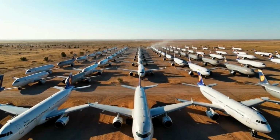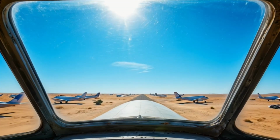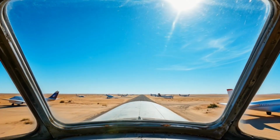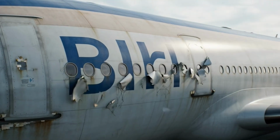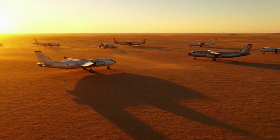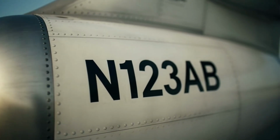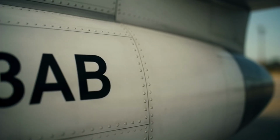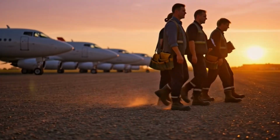Some aircraft are stored, waiting for uncertain futures. These planes once carried millions of passengers. They connected cities, families, and nations. Now they rest beneath the Arizona sun. Every aircraft has a story. And every story eventually reaches its final chapter.